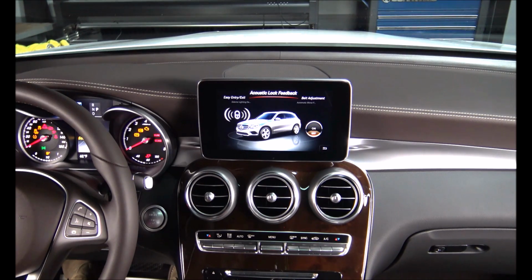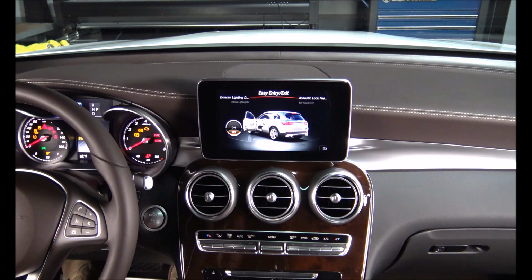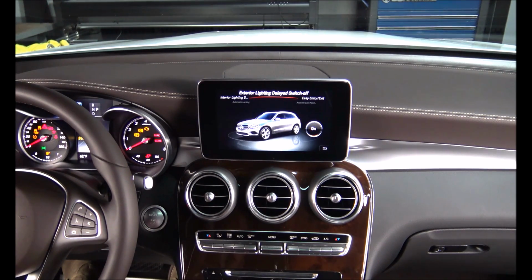Acoustic lock feedback. In other words, is it going to make a sound whenever you press it? Alarm button. Easy exit and entry. It's going to adjust the seats for you and everything when you get into the vehicle. Exterior lighting. How many seconds do you want it to delay before it cuts the exterior lighting off? You can adjust that to how many seconds you want.